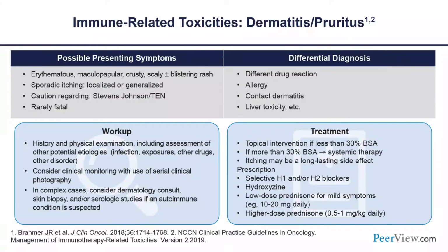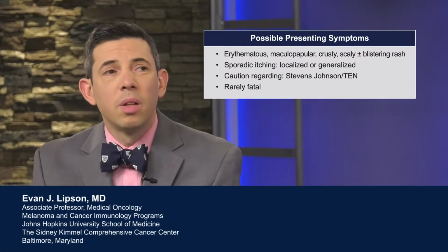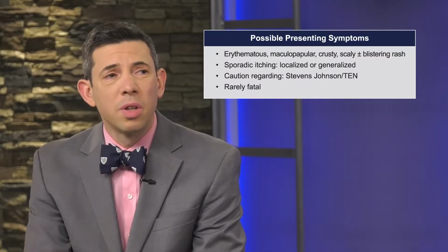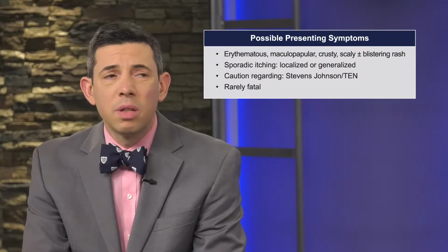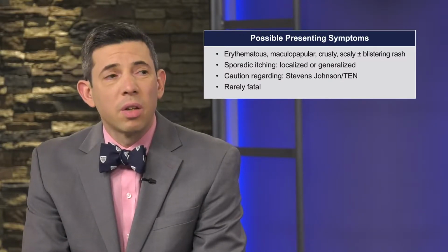Let's now focus more in-depth on some common and less common immune-related toxicities that patients face related to immune checkpoint cancer therapy. One toxicity we see commonly involves dermatitis or pruritus. This can present alone or in combination. It can be very debilitating to the patient, and it can become a quality of life issue. Possible presenting symptoms might include an erythematous, maculopapular, crusty, sometimes scaly, perhaps blistering rash. Itching can be sporadic, it can be localized or generalized. Every now and again, a Stevens-Johnson or TEN type reaction will occur, although these are rarely fatal, that does occur.